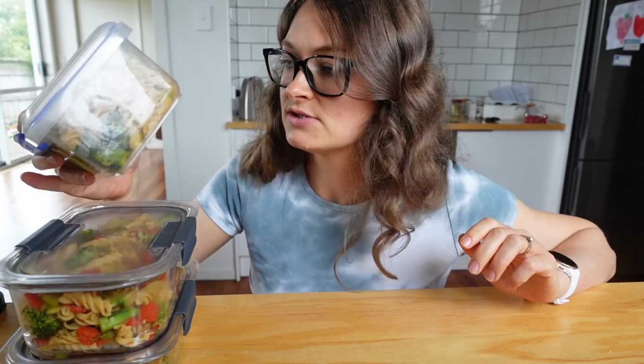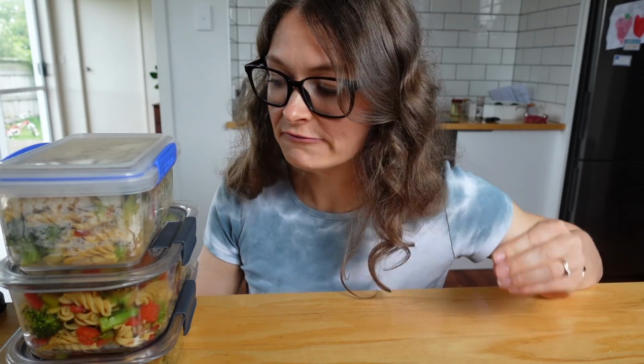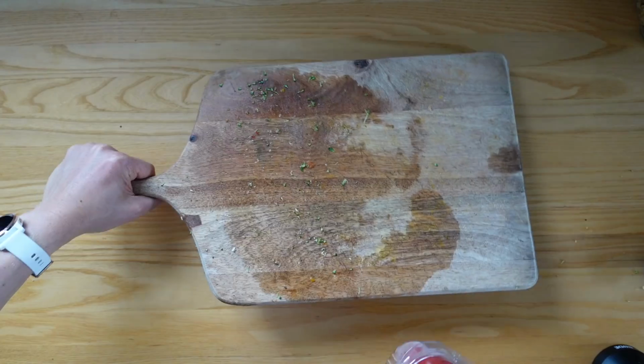That's going to mean that even though this is going to last me for 3 lunches, what I'm going to add to it is still going to feel really fresh. It's not going to feel like a freezer meal or anything like that. So let's take this one here and actually plate it up how I would eat it every single day.